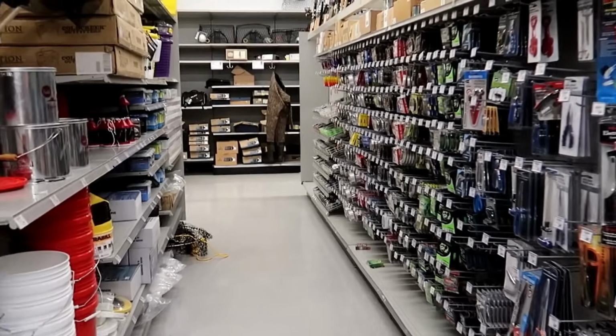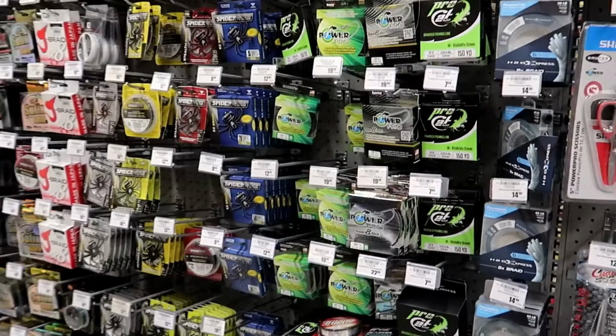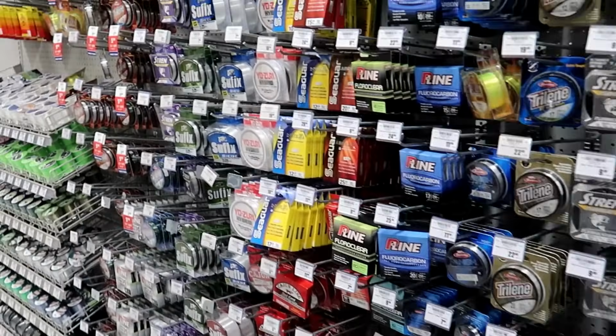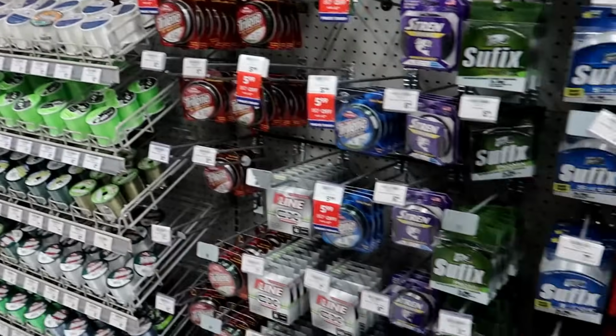Let's get in here. Here we go, the holy grail of fishing line. That's why I like Academy as opposed to Dick's or Walmart, is that they have, to me, clearly the biggest selection of fishing line, brands, types, and everything else.